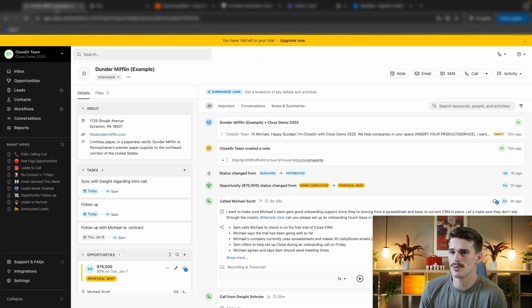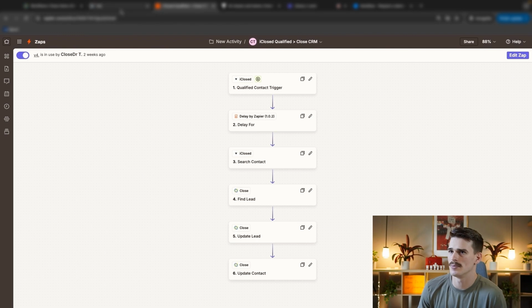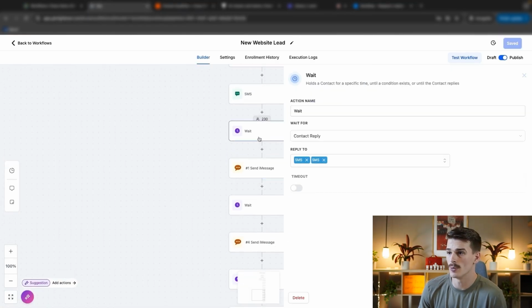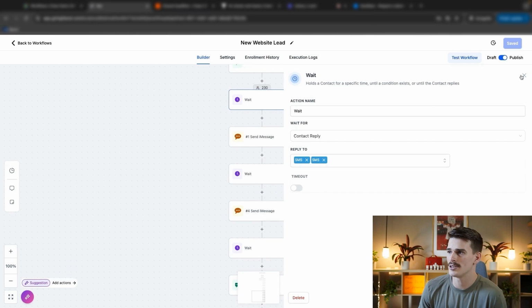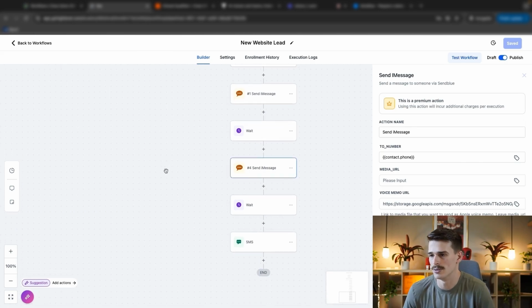If you use HubSpot, it also natively integrates, but SendBlue does not integrate into the workflow tab of Close CRM, which I'll touch on here shortly. The specific automation for SendBlue, when you opt in, is going to wait for a reply. And when you reply to one of those steps, it's then going to send you a voice message and a video, as I showed you in the SendBlue dashboard.